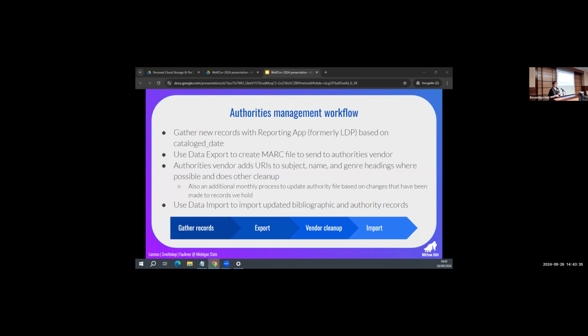And in order to do this, we use the reporting app, formerly the LDP app, because this is actually the only way, at least as far as I know, to get records by cataloged date. And at this point, we're only grabbing newly cataloged records with this method, because unfortunately using a field like metadata updated date would be casting too wide a net and would be picking up a lot of records that have updates done that weren't relevant to authorities necessarily. And since we're paying our vendor per record, that's going to add up really quickly and become unsustainable.